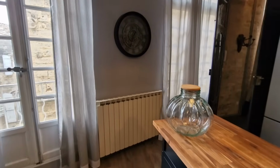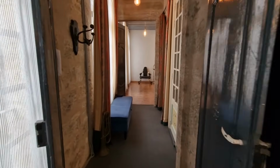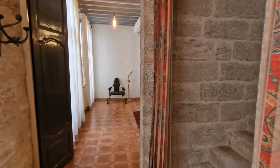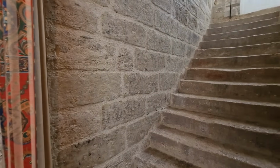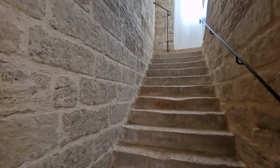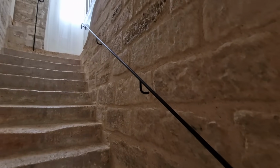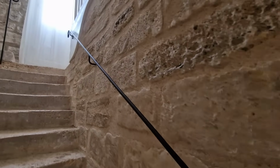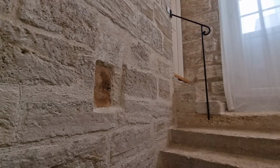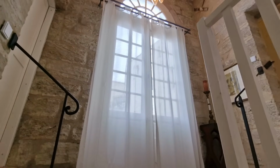So all of this is on the second floor. And then from here, we can go up to the top floor. So as you can see, the beautiful stone, the stairs and the stone blocks in the walls continue. This really, really is such a special example. Just don't get to see stonework like this very often. Lovely big arched window.